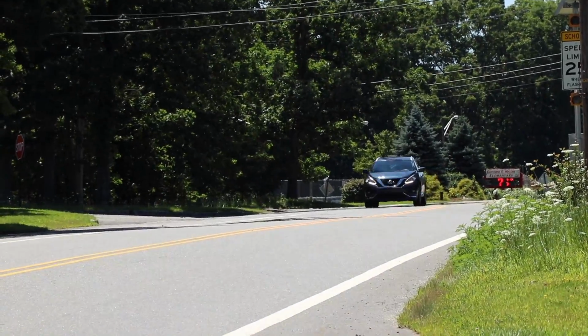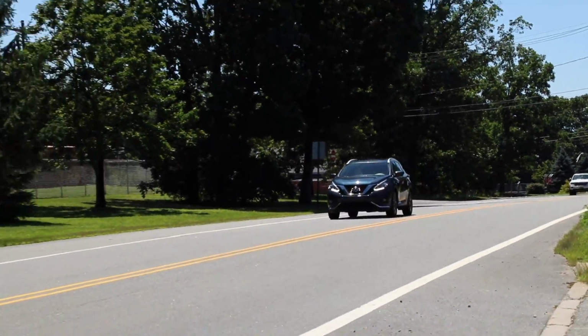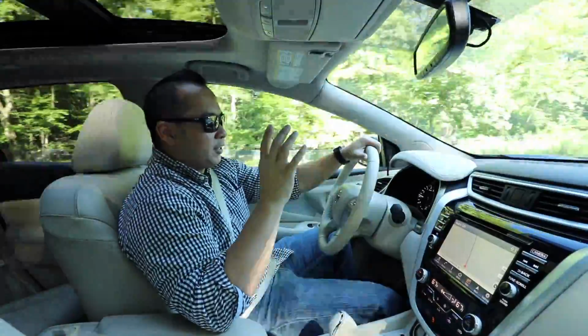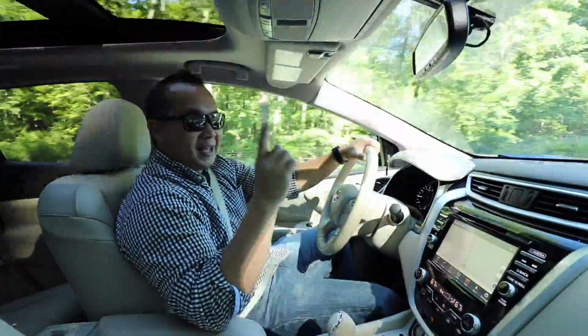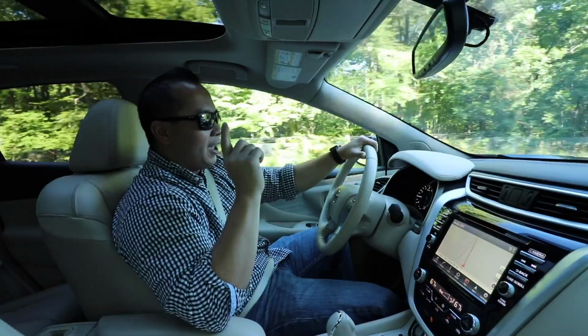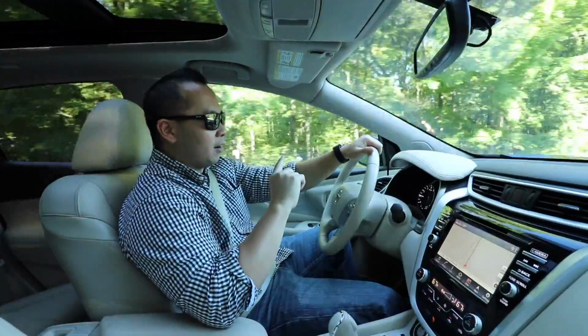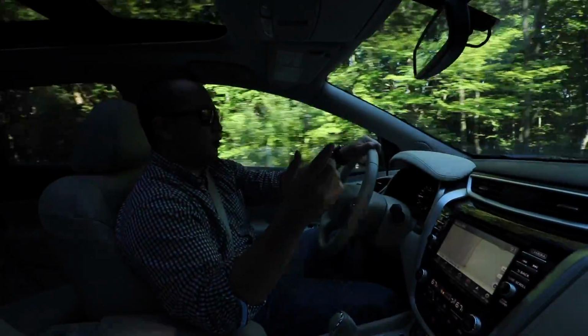So for this video, I want to talk about the good, the bad, and the ugly of the Nissan Murano. Let's get started. The good. This being a Nissan, of course, it comes equipped with the Nissan Around View monitor. So that's a system of 4 cameras, the one in the front bumper, the rear bumper, and one under each side view mirror.